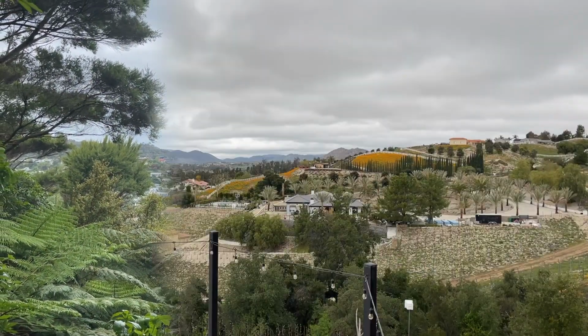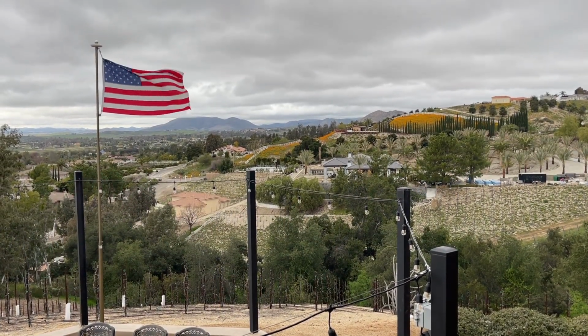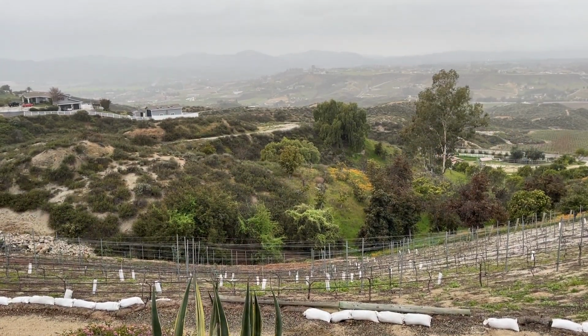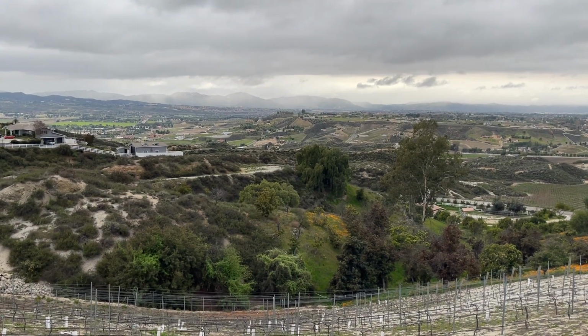From beautiful hills around Russell in New Zealand to beautiful hills of Temecula in California. I'm taking you with us to my hometown of Temecula on this cold and rainy day, which is perfect for our recipe today.